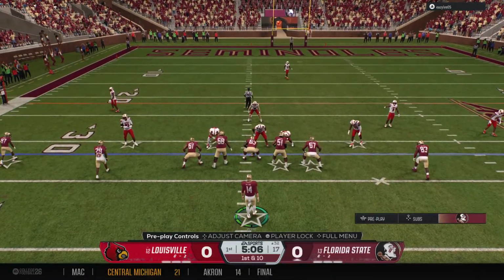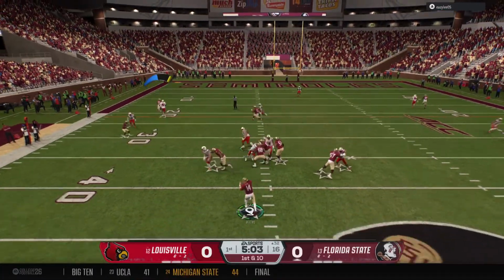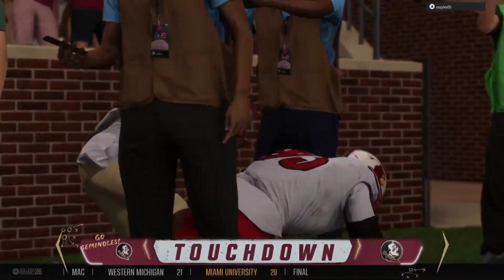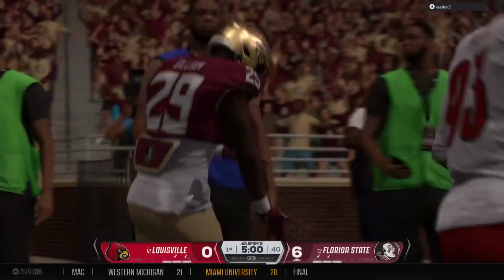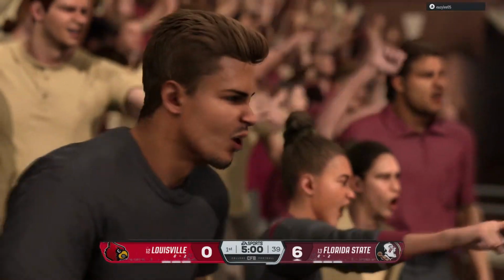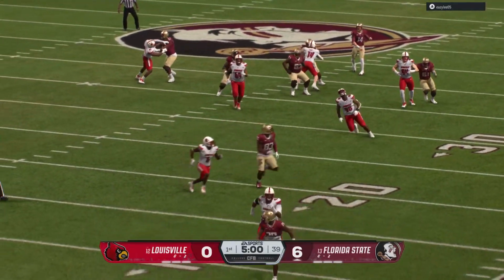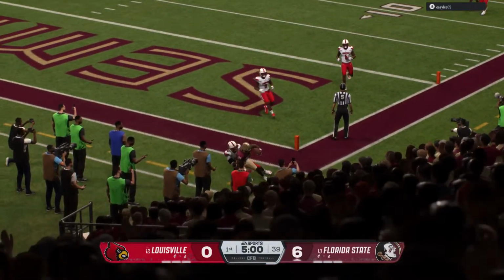Couldn't ask for better starting field position for this offense. Looking to throw, it's Peters. Taking a shot on the first play. Touchdown, no! They went for the big play, and boy, did it ever pay off. This offense is so good. Man, they can hurt you in so many different ways, and they do it so quick, so explosive. They can put small drives together, big drives together. They've really had a great year, and that's why they're a top 10 offense.